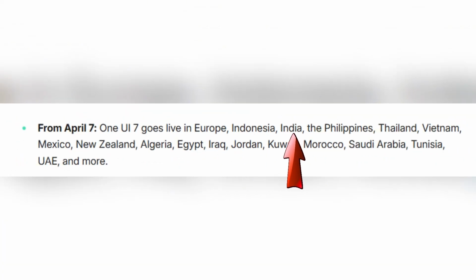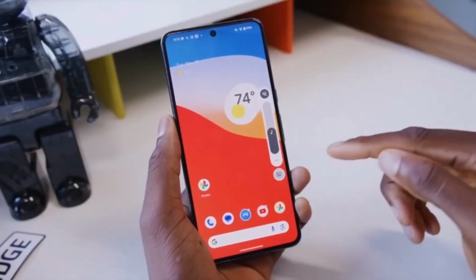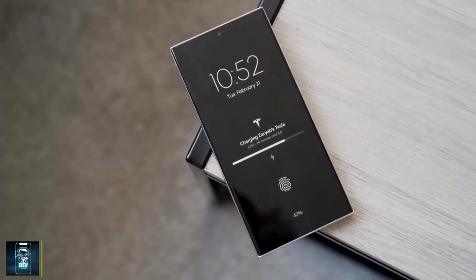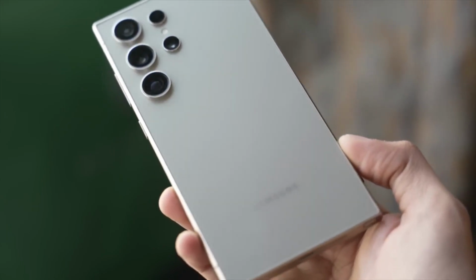For those in Europe, India, Indonesia, the Philippines, Thailand, Vietnam, Mexico, New Zealand, Algeria, Egypt, Iraq, Jordan, Kuwait, Morocco, Saudi Arabia, Tunisia, UAE, and several other countries, the update will start rolling out from April 7. Meanwhile, Samsung plans to release One UI 7 in the USA and Canada on April 10, while users in Malaysia and Singapore will have to wait until April 14.